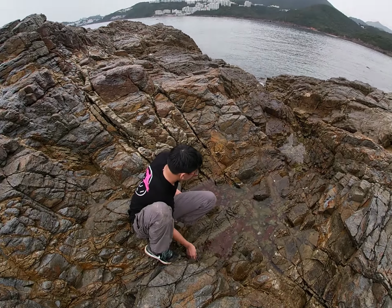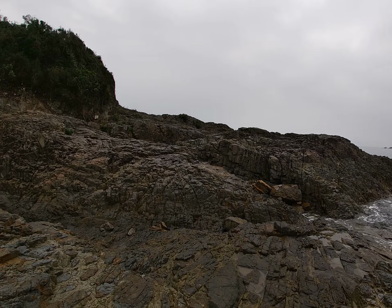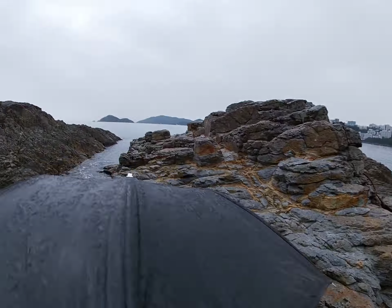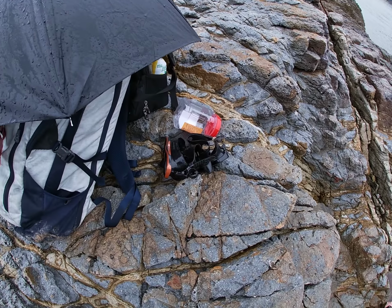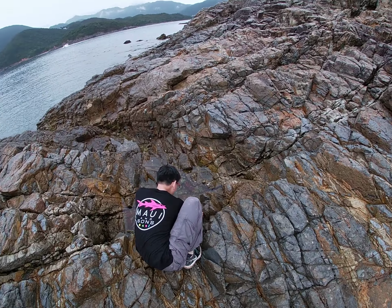Okay, so now we've got down from the hike and my bag is back under the umbrella. There's a tiny bit of rain. Okay, so that's it. Got our mask, our little plastic bowl if you find anything. We're at the tide pools now.